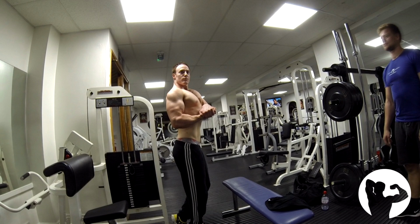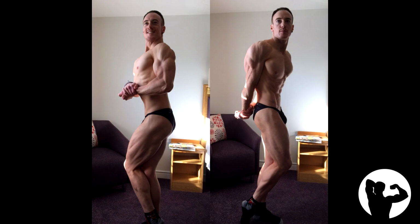It's not until you become lean that the separation and the detail becomes evident, and the hard work you've done in the gym can be showcased. So very body fat dependent. It's also very difficult to build big shoulders. It's something that a lot of guys struggle with, that perhaps don't have the genetics for big shoulders. You need to do a hell of a lot of work to build that muscle.